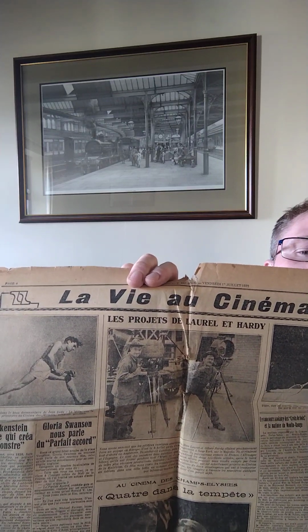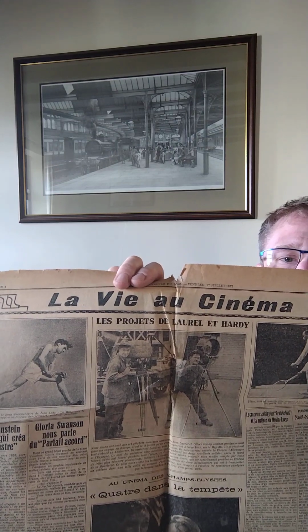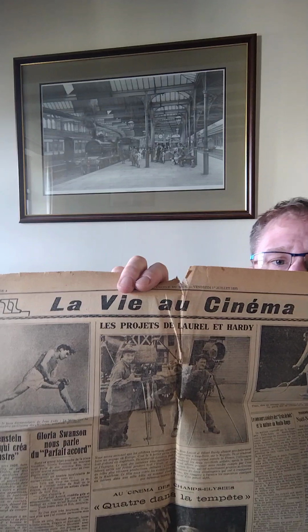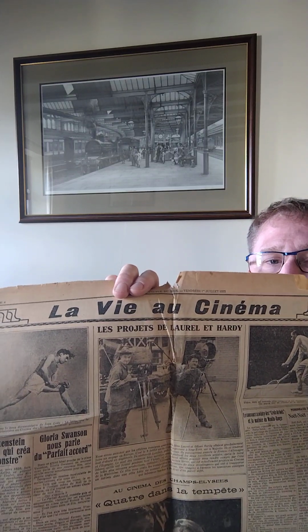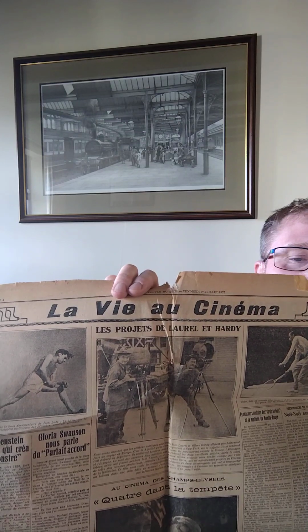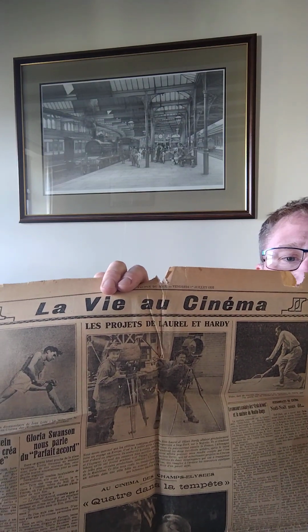Of course I can't read it because it's all in French, but I believe that shot is actually from Pack Up Your Troubles, which is 1932. It looks like it's part of the same costumes they've got on there, and they're obviously with film cameras there. So it's a rarer shot of both Laurel and Hardy.